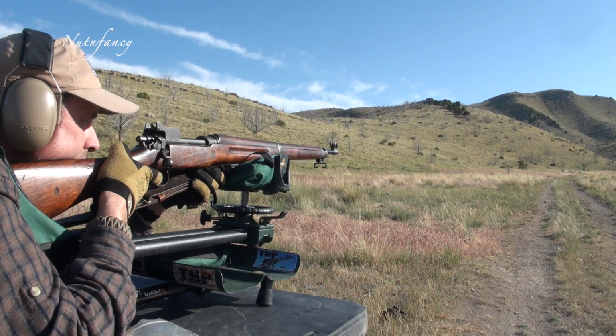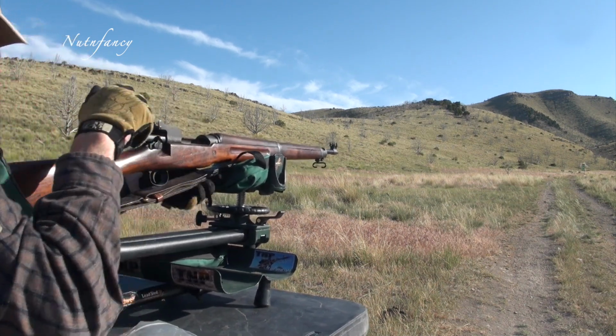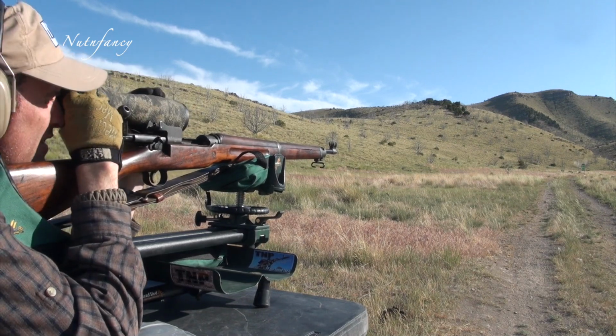Here, put it on the scale and make sure I told him right on the weight. It's a heavy, chunky rifle. 10.5. Oof. 10.5 on the Eddystone.